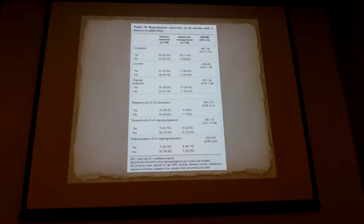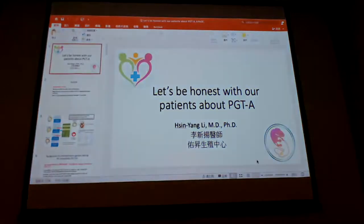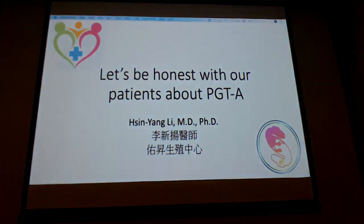Okay, thank you, Dr. Zhang. We have the second speaker, Professor Hsin-Yang. He graduated from the National Yu-Ming University and also got a PhD degree in the Yu-Ming University. Previously, he was the director of the infertility department of Veteran General Hospital in Taipei, and he is also the former president of the Fertility Society, ROC. Currently, he is at Yu-Ming Fertility Center. And please, Dr.